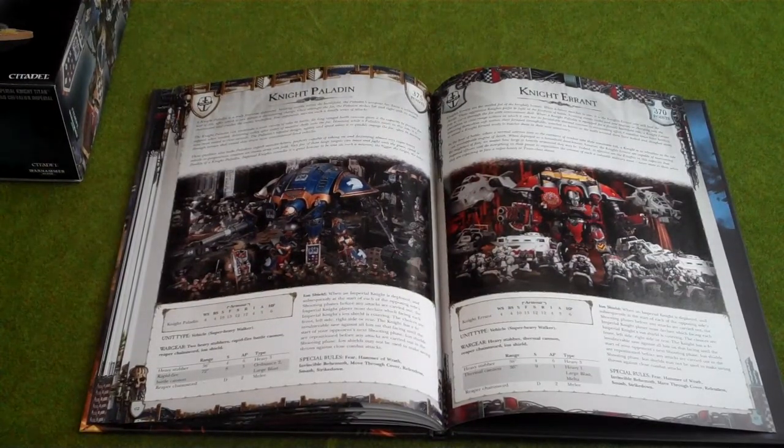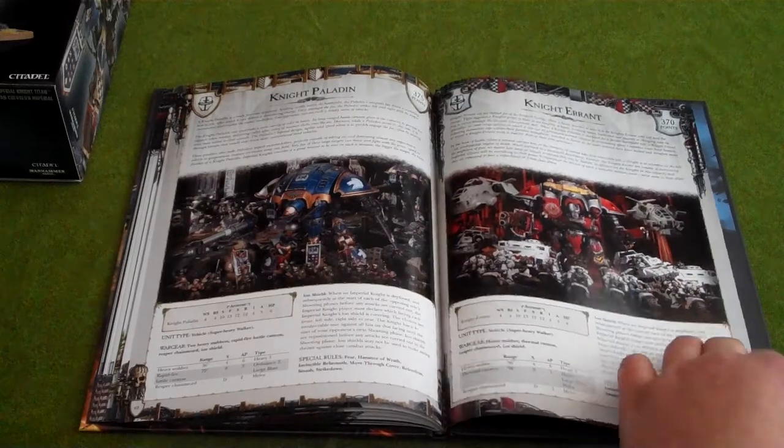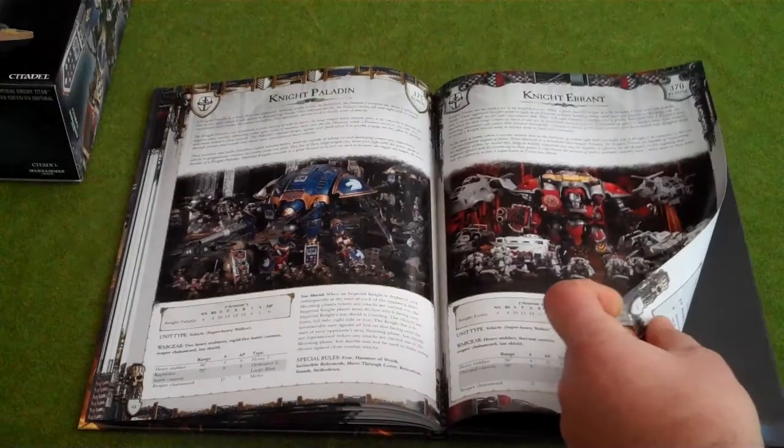Very quick look at that. It's basically the same as White Dwarf. 375 points and 370 points. Maybe one of those has crept up. I'm not sure, I'll have to check that later. Because 375 points means if you're looking at a 1500 point army, you can just squeeze 4 of them in there. Bit new having the description with the points in the corner as well. It's not a normal army list and that.